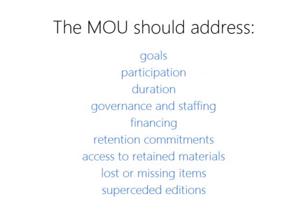A shared print memorandum of understanding typically incorporates principles and guidelines related to project goals, participation, duration, governance and staffing, financing, retention commitments, access to retained materials, and other operating policies and procedures. We recommend developing an MOU as early in the process as possible. This can happen either prior to or immediately after contracting with SCS for services.